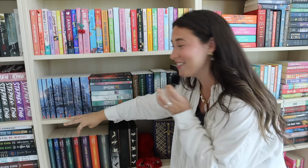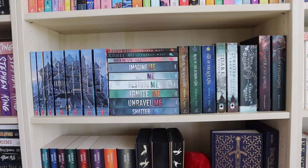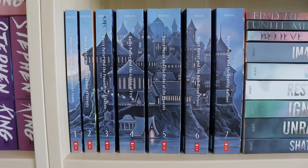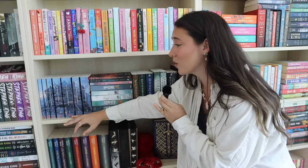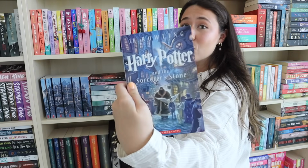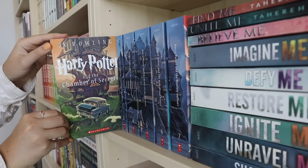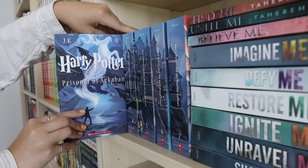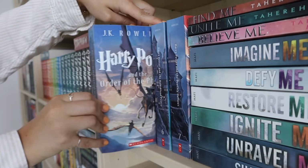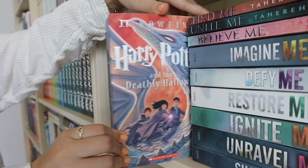So over here, my Harry Potter series, oh my gosh, these covers are beautiful. One of my favorite gifts I have ever received. Ian got them for me one year. I love how the spines show a picture of Hogwarts. Also, each cover is really cool. I get a lot of questions on these covers, and it's from Scholastic. I think I got them in February of 2023, so I've had them for a while. I don't know if they still sell them.